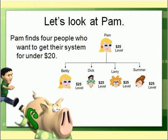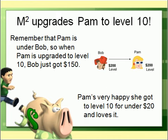Well, let's go look at Pam. Now Pam is at level 3, the $25 level, and she funds 4 people. And remember, she's going to get $7 for each person she finds because she's at level 3. Now she's found her 4, so M Squared is going to upgrade Pam to level 10, and because Pam is under Bob, Bob just got a $150 commission. Pam loves it because she got to level 10 for under 20 bucks, and Bob's loving it because he just got 150 smackers.